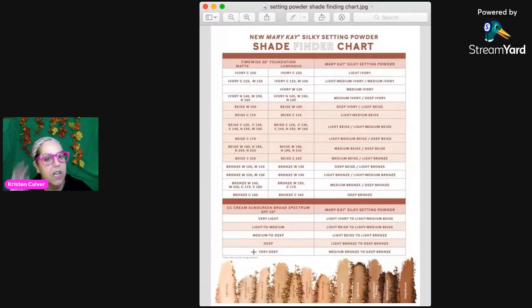And I will also pull up, as I said, this lovely chart. I'm not going to go into too much detail here, but it gives you a clue as to how we came in prepared. I think that's something a lot of people go, well, you never have my shade. Well, one, we had 28 shades of liquid foundation and then in 2 different skin types. As you can see here, depending on whether you're matte, luminous, in ivory, beige, or bronze, we have a Silky setting powder for you. If you are a CC cream user, again, we can find within a range what will be the best fit for you.